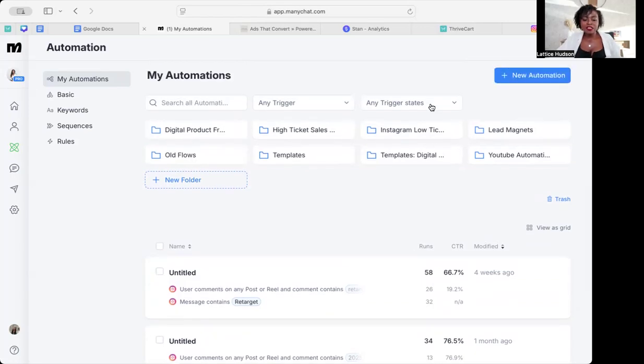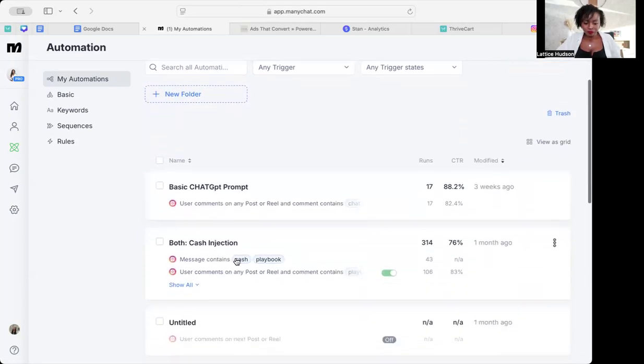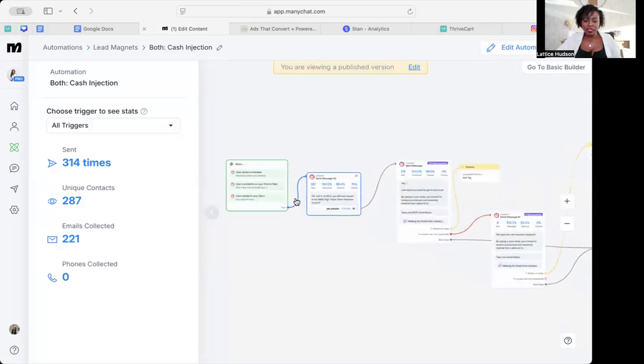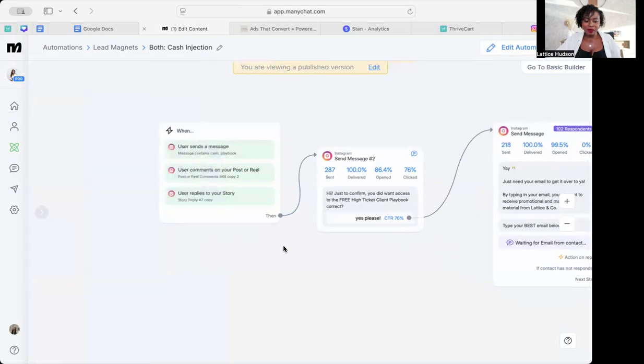And this is still easy too, but if you want to collect email addresses as you are also selling your digital product, here's how you can do it, right? So I have all mine set up like this.